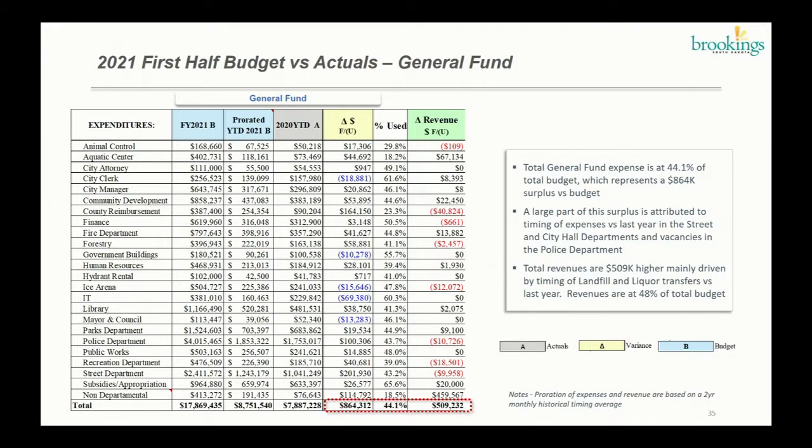The next slide shows a little bit of a snapshot of the general fund that Ashley was discussing, but how we're doing compared to budget. The structure is the same as the tax revenue. The only addition here is the last column on the right, which is how we're doing in terms of revenue. This revenue is not tax-driven. These revenues are the fees and other expected revenues that we're expected to collect.